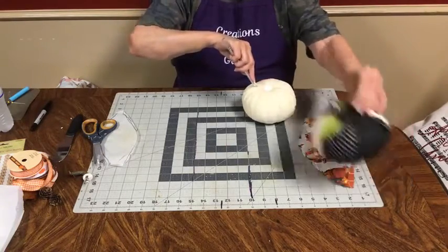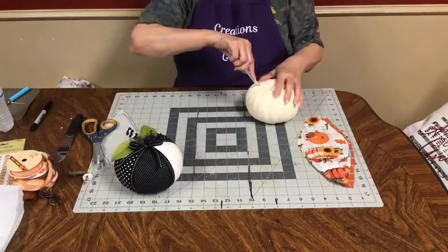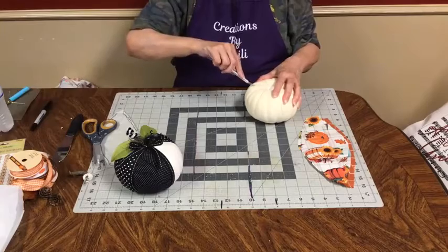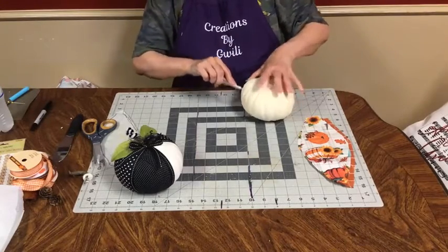This was the very first one that I did in the black and white. It turned out really cute. So just watch your fingers, and I'm not even going all the way to the end of the knife.